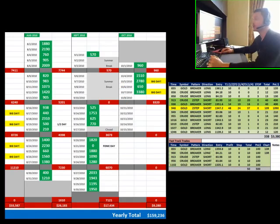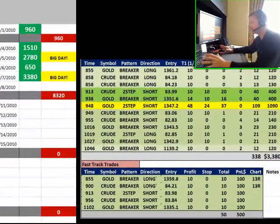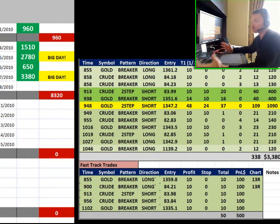Also going to copy this worksheet. Let's see how we did today. 2, 4, 6, 8, 10, 12 total trades. 5 fast track trades. We stuck right with the gold and crude today. Euro was a mover, but Euro didn't give us as many opportunities. Russell was a flat, right? Flat as a board this afternoon. So really the gold and the crude gave us ample amount of opportunity.